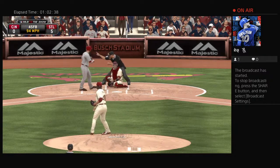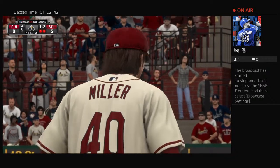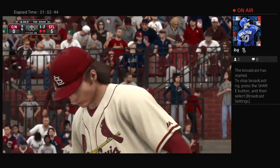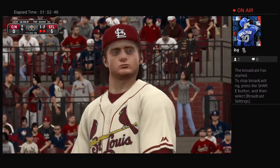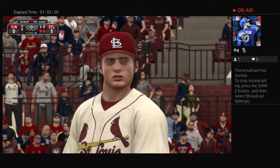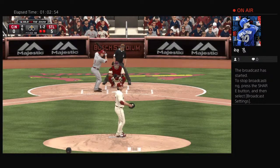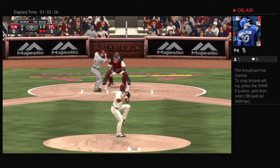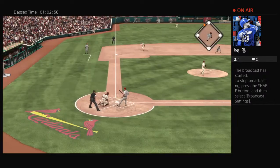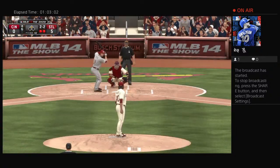In for strike 2. A strike away now from getting through 6 shutout innings here, and that's no small feat against this lineup. In the dirt that time, but a good block there by Molina to keep it close.